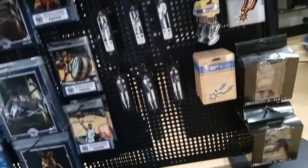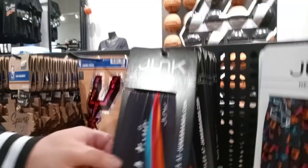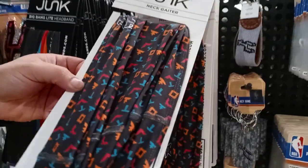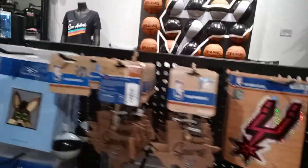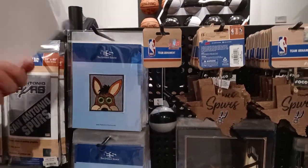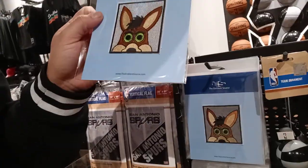This is neat. Lightning Walker jerseys. Look at the accessories they got there. How cool is this? Look at this. He's like an animal. Wow, he's tough. There's more laces, shoelaces. Check out the headband. Look at that headband. $30 for this. The neck builder's like $25 for this? This is really cool. This is a patch or? Oh, it's an iron patch. Look how cool that is.